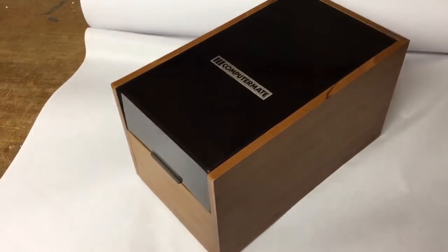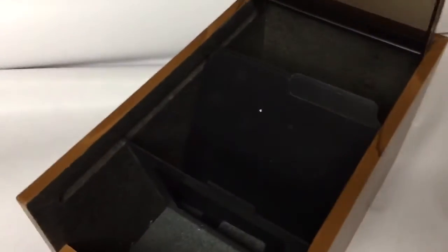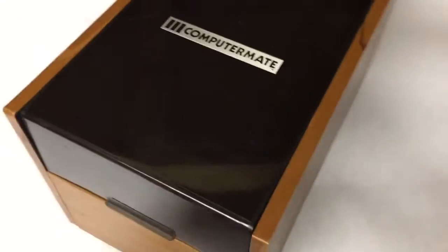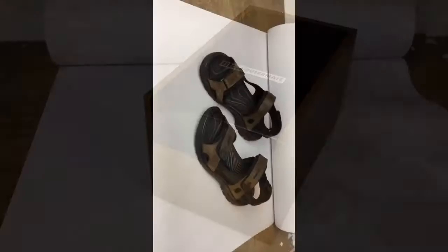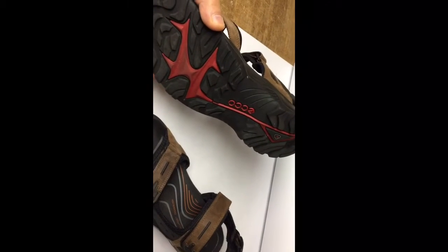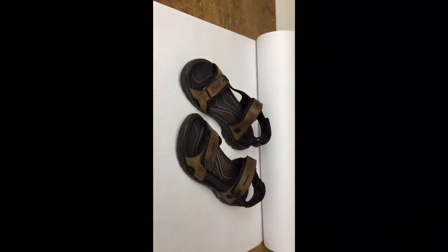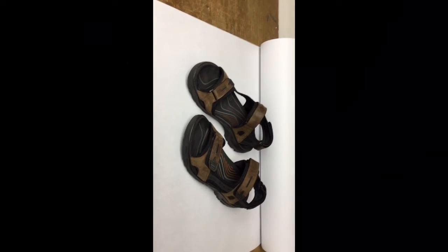It's been one of those weeks where stuff I just paid a quarter or so for have been selling. This is a floppy disk box, a couple of separators in there, nice wood finish, and this sold for $30. This is a nice pair of Echo brand sandals, and it's funny how people will just about give these away at garage sales. And I paid $2 for them, and they sold for $40.